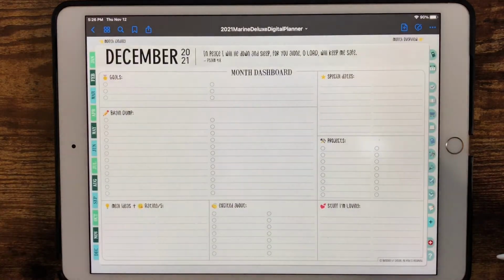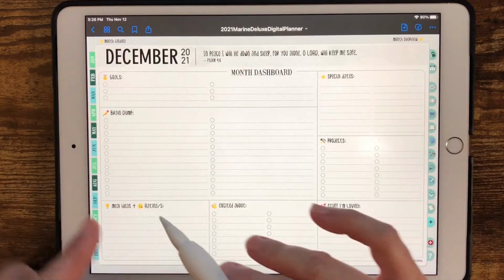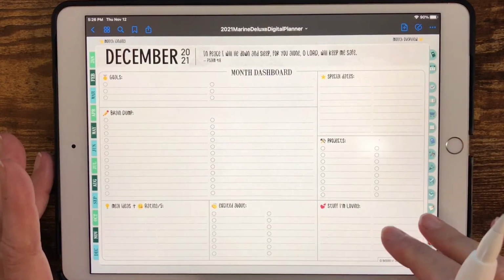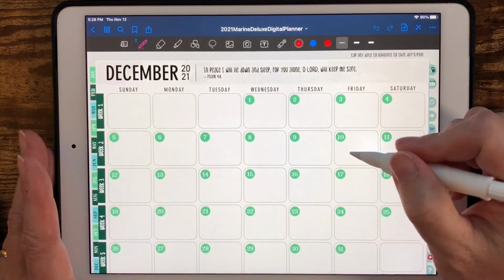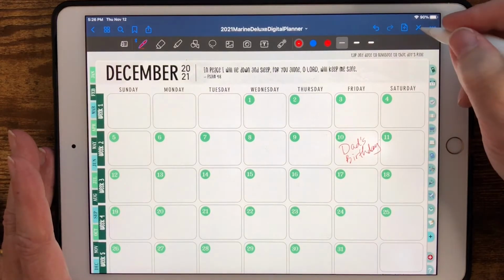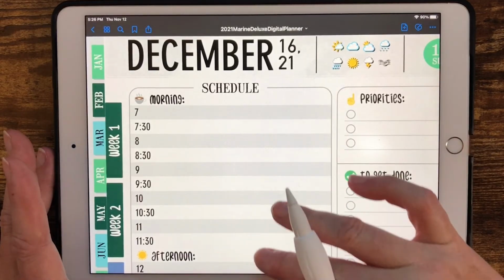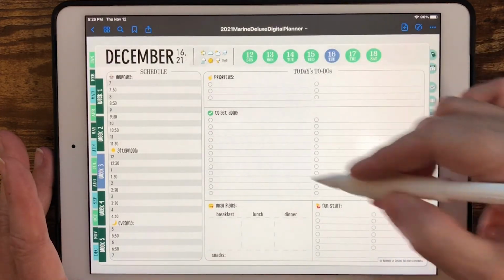Month dashboards are a place for you to write down your goals, do a brain dump, keep track of meal ideas, things you're excited about, as well as projects, special dates, and stuff that you're loving. The month grid is a great place for writing quick notes of parties or birthdays and anniversaries. Whereas the day pages, you really get down to the nitty-gritty, scheduling out your whole day, as well as what you ate and what your priorities are and what you have to get done.